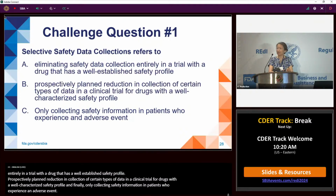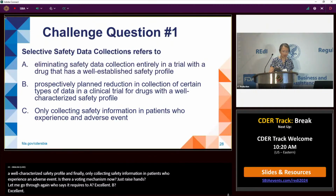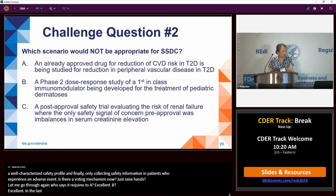Just raise hands? Okay, so let me just go through again. Who says selective safety data collection refers to A, eliminating safety data collection entirely in a trial with a drug that has a well-established safety profile? Excellent. B, prospectively planned reduction in collection of certain types of data in a clinical trial for drugs with a well-characterized safety profile. Excellent, very good. That was the right answer. And obviously the last one, only collecting safety information in patients. No. All right, second question.